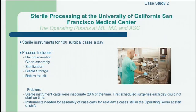The second case study is from the University of California, San Francisco, where I'm working now, and it was our sterile reprocessing. This is the system where they take all of the medical instruments that they need for an operating surgical case, and they put everything together to get it up to the OR for the next day's cases. So essentially, we have to do this for 100 cases a day.